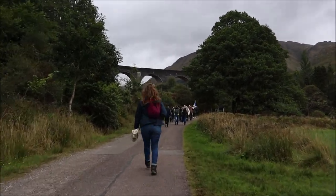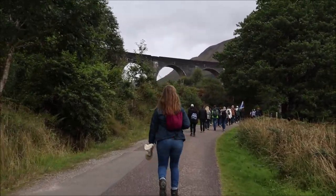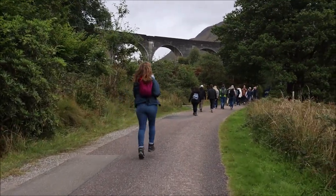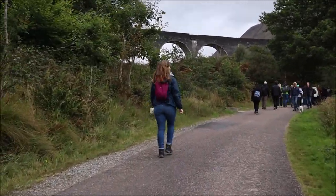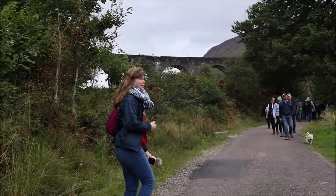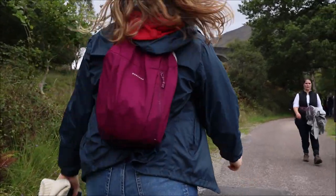Okay guys, right now we are approaching the Glenfinnan Viaduct Bridge, and someone is really happy, as I can see. One of the diehard fans of Harry Potter. How long have you been waiting for the Harry Potter Bridge? I can't count the years. Oh, but are you happy? Since I'm a fan of Harry Potter, I want to see the bridge. Are you happy right now?